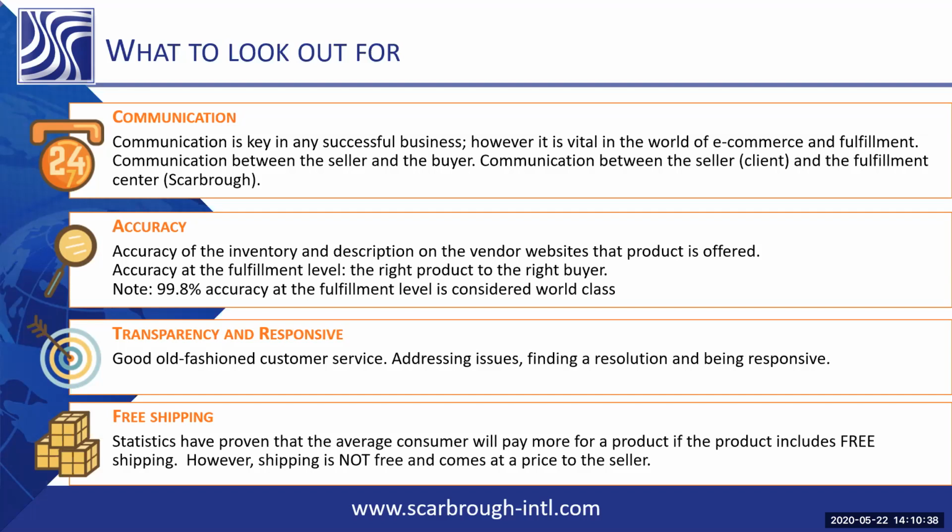So the next point is accuracy. The accuracy of your inventory is key, because the accuracy of inventory is directly tied to sales. Whether your inventory is on a vendor website, or you're looking at the fulfillment level, whatever the case, you want to get the right product to the right buyer, in the right quantity. You don't want a whole lot of inventory errors. You don't want poor inventory management where you're making sales through a channel for goods that you don't actually have to sell.